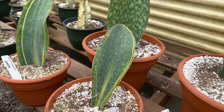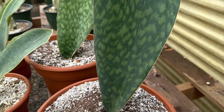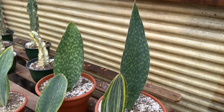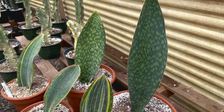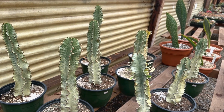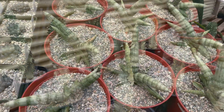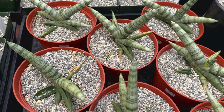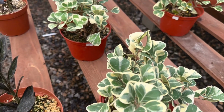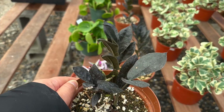The variegated whale fins are $48, and I wonder how much the larger non-variegated ones are. They're not labeled. And these Euphorbia amac variegatas are only $18 each. $20 for these Sansevieria starfish. $20 for these Ficus triangularis variegatas. And $25 for these raven zizis.